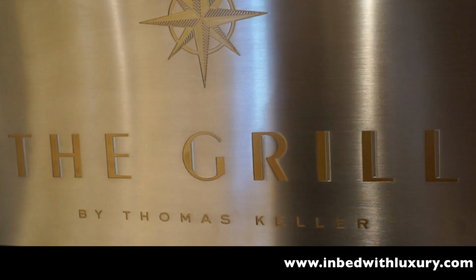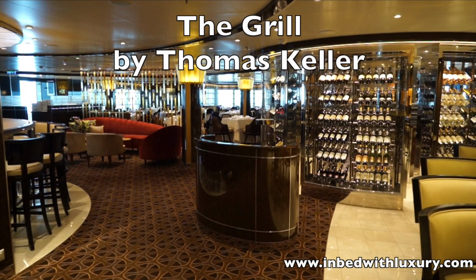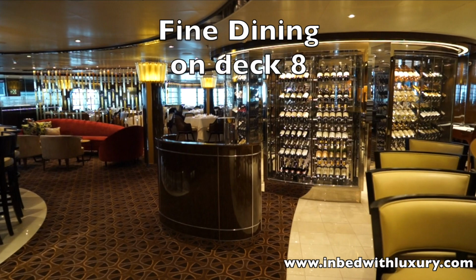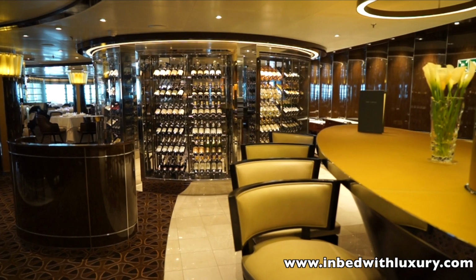Another notable addition is the grill, inspired and from time to time supervised by three Michelin star awarded American chef Thomas Keller. Keller started his career in his mother's restaurant in Palm Beach, then worked and learned for a decade in France, and finally opened his legendary restaurant, the French Laundry, in Napa Valley.